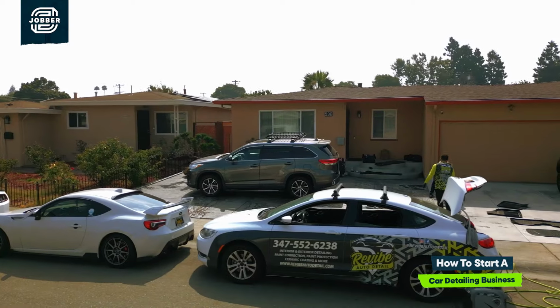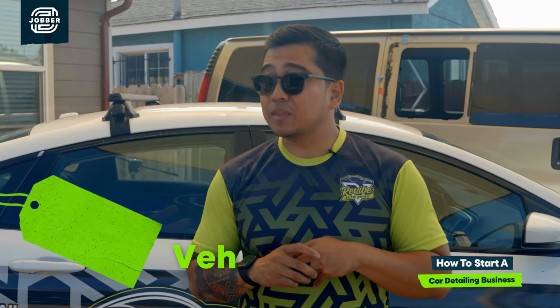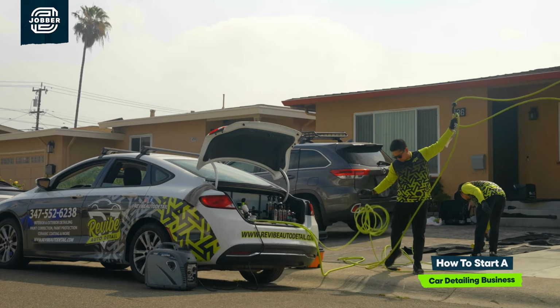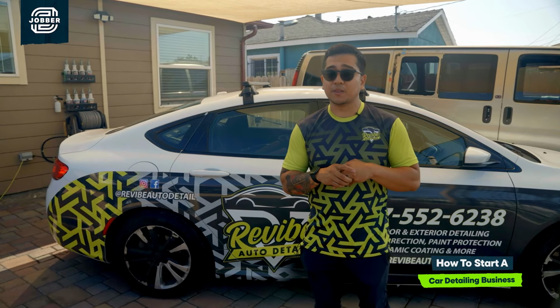One of the biggest investments that I did on this business is wrapping my personal vehicle. It cost me around $1,500, which is pretty much all my profit from my first month. Even when I'm driving on the highway, people are calling me because of this. It costs money, but it will bring you a lot of money.